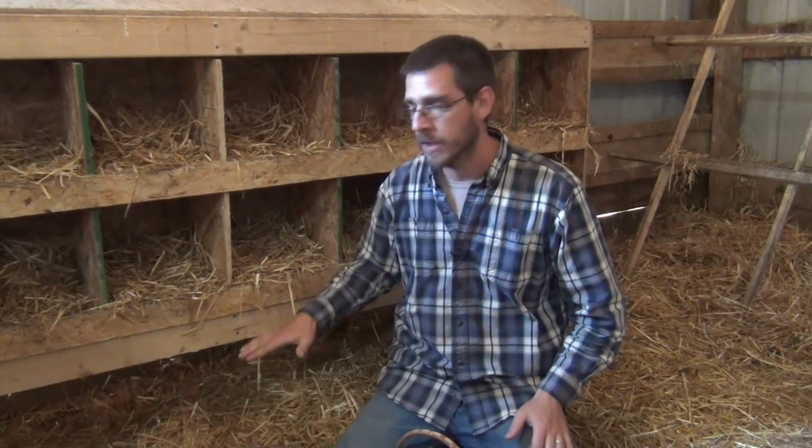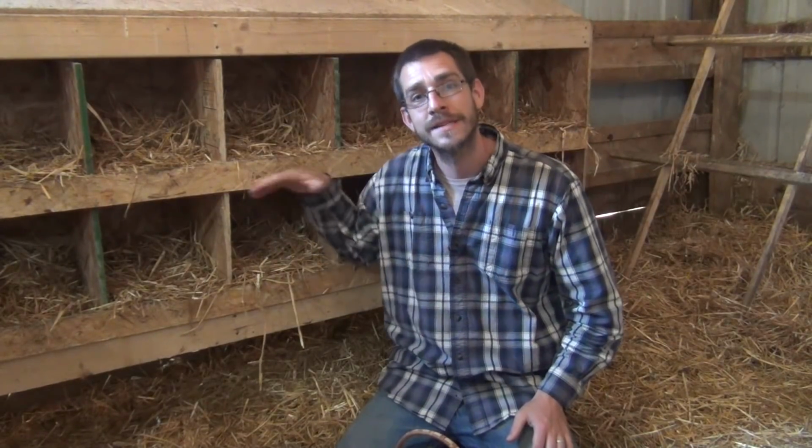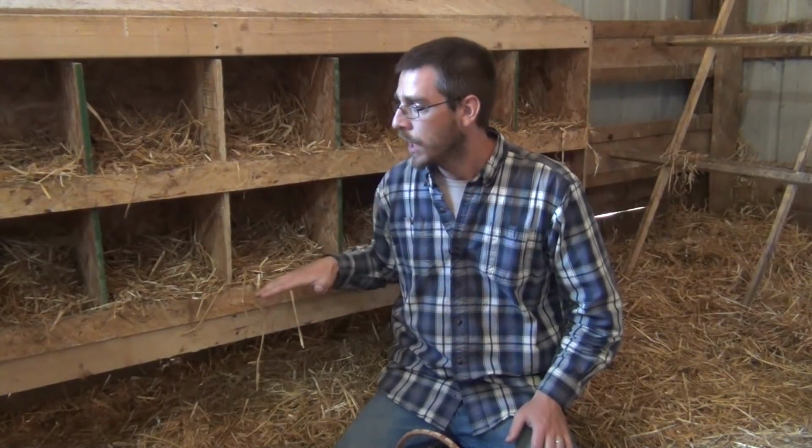Now you still want your nesting boxes off the ground, because they do like to nest up off the ground also, but you don't have to have them so high that they're going to end up wanting to fly up there for protection at night and end up roosting in there.